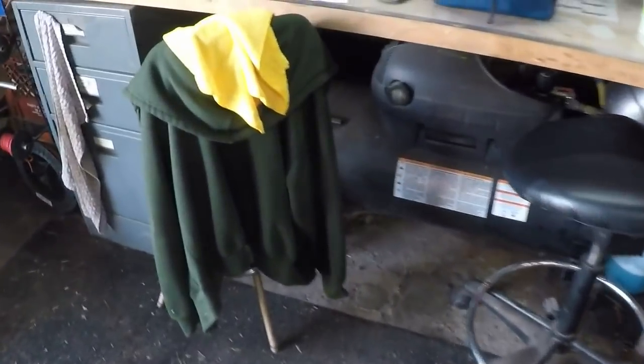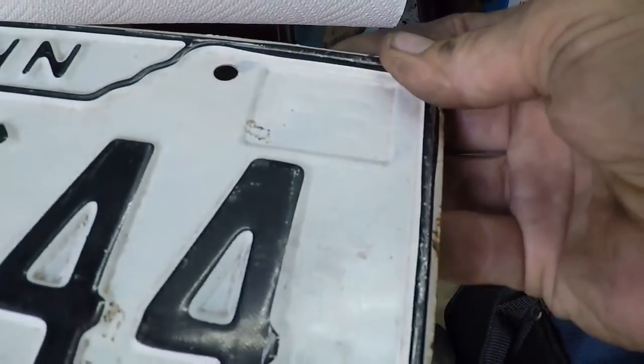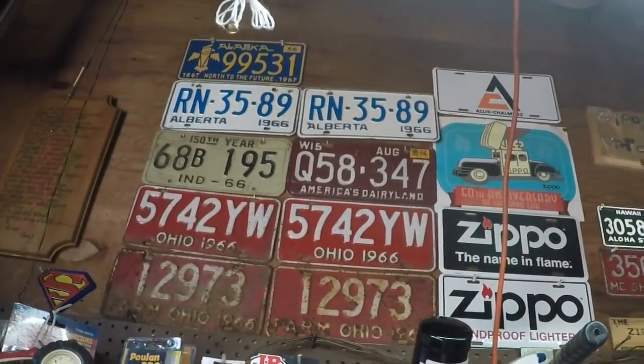And while I was doing that, I know, here he goes babbling again. I forgot one 1966 plate. Now how well you can see that. Yeah, you can see it there. I forgot a 66 plate, so that plate needs to go up there. So it'll go up right next to the Alaska plate.